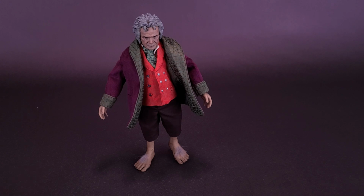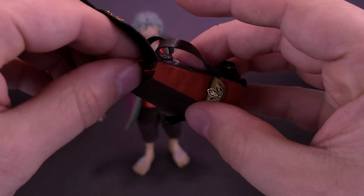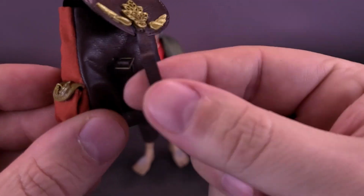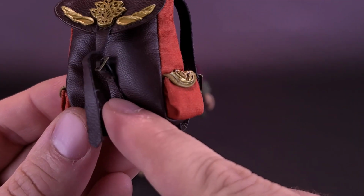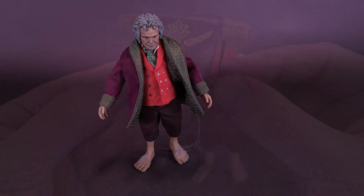Again, my long-term plan for displaying this figure, because we do have an actual pack that does open up, is to probably put the red book in there. I'm going to put like the pots on the end of it. Maybe I'll even put like the mug there as well. And I'll put the brown jacket on Bilbo when it comes to displaying him.